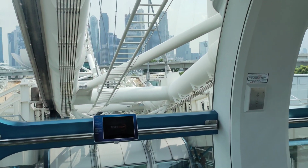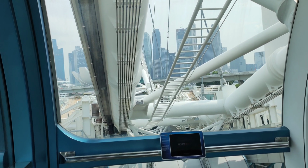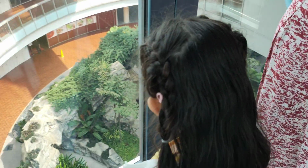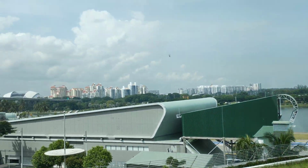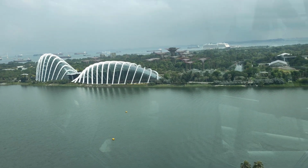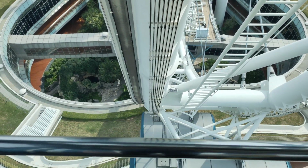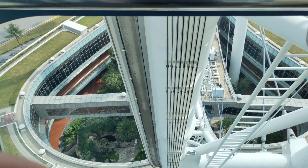Papa, is it going to take 2 rounds? It's a heavy structure. You can see. Is it going to take 2 rounds, Papa? It will only take 1 round and that's 30 minutes. We need 30 minutes.